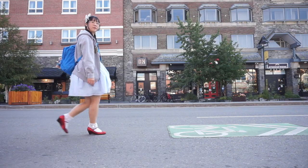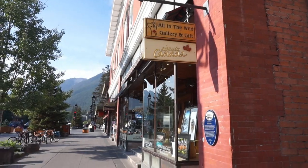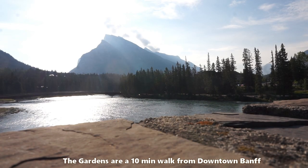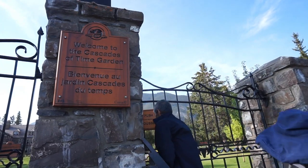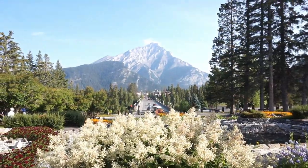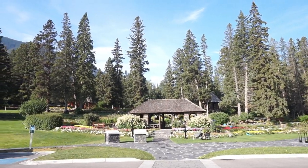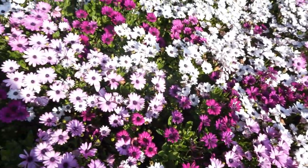So with my family, we checked out the downtown area, which didn't have many tourists that early in the morning, and then headed off to the Cascade of Time Gardens to view the flowers. It's very pretty and a stop that I would recommend if you ever visit Banff.